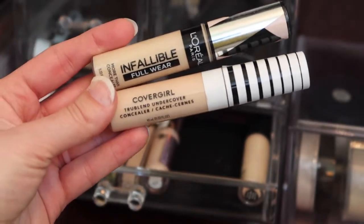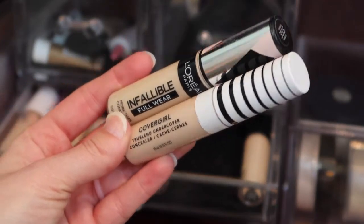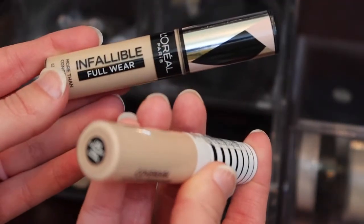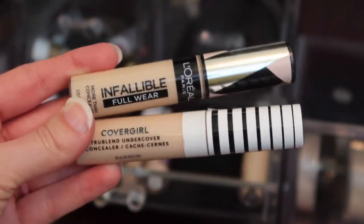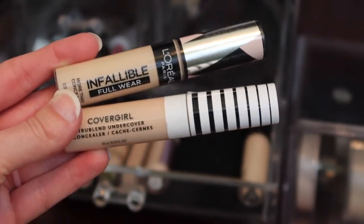So this is L'Oreal Infallible Full Wear, and then we have the CoverGirl True Blend Undercover, and I wear 355 Vanilla in the L'Oreal, and then I use 120 Classic Ivory. Is it 120? Oh, L400 Classic Ivory. So we're going to pull these two, because what is more practical than a concealer from the drugstore? Am I right? Am I right?